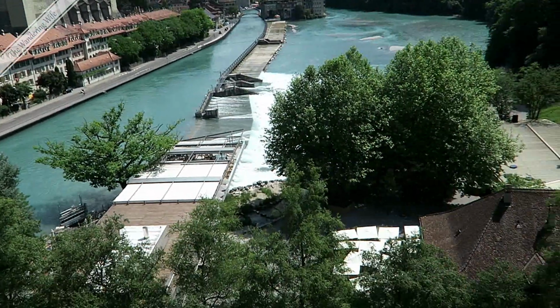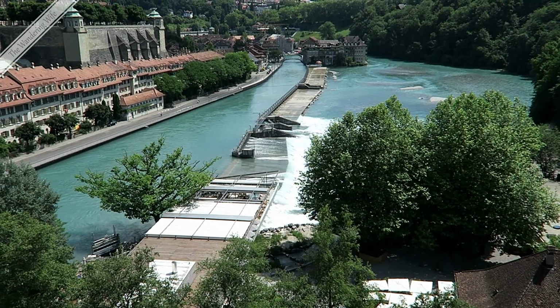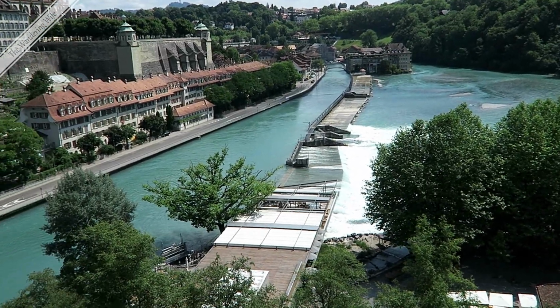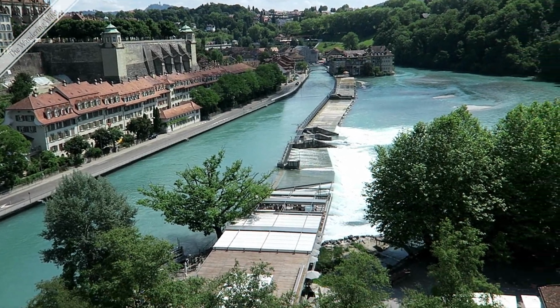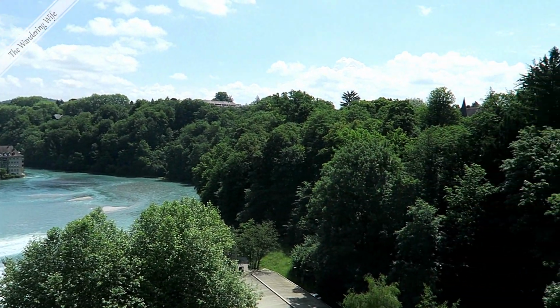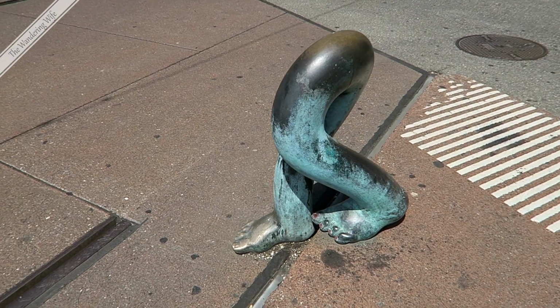So now I'm far enough over where you can see there's a definite water control system. It looks like they have several gates that they can open or close as needed. I don't know anything about this system. I don't know if it's similar to the one in Lucerne or not. Looks like it from here, but I'm just not sure. But what a pretty view. Okay, I have no explanation for that.